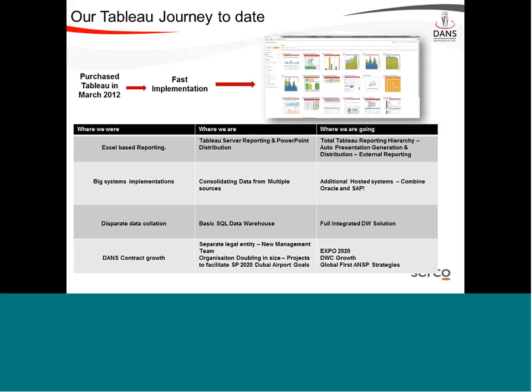I've put a little snapshot there, as you can see. This is a snapshot of our server. We have probably in excess of 200 views on there now in terms of the analysis that we're producing. We have multiple people now contributing. Originally, it was just myself, but both my team and the reach of the application across the business have grown.